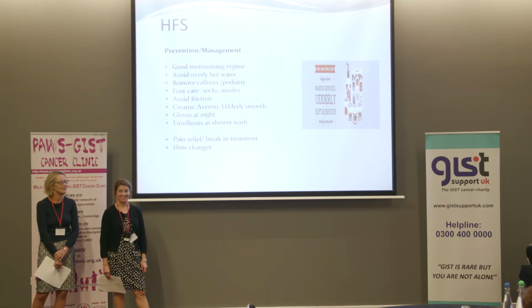Unfortunately, we're not able to prescribe it, but we can give samples out for people to try. There's some smiles. I don't know if you know about Udderly cream. It was a cream that was developed for cows' udders, but has been found to be useful with the side effects of a lot of anti-cancer drugs. And Aveeno cream is also very good for rashes that can form.